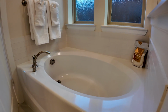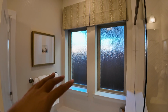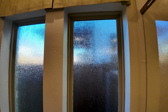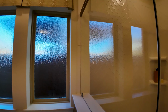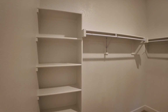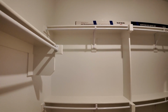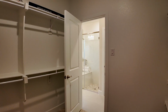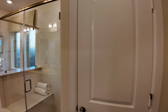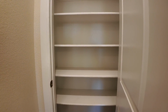Then you get the soaking tub, kind of oval soaking tub there. I like how they do that. That's like the rain glass. So if you look, you can't see in or out, but you still get all the natural light with the finish in the glass there. Actually, that's what we have in our house. Come around to the closet. Good size closet here. We've got hanging racks on 3 walls, plus the little built-in over there. And in the actual bath, you have your linen closet, so you have additional storage, so you don't have to use up any space in your primary bathroom. Then you've got your water closet room with your toilet.